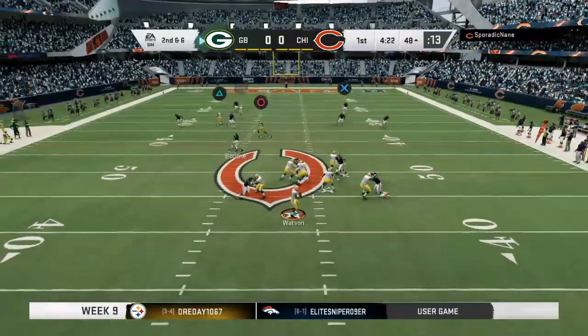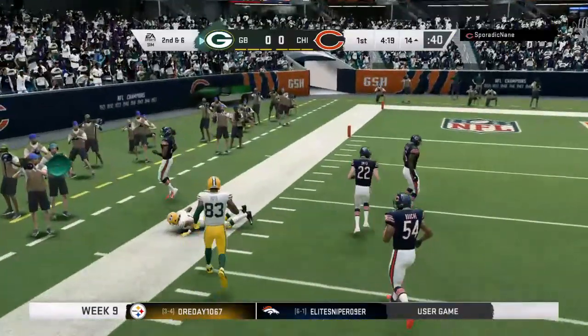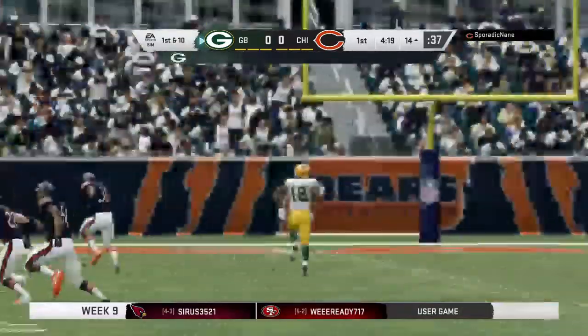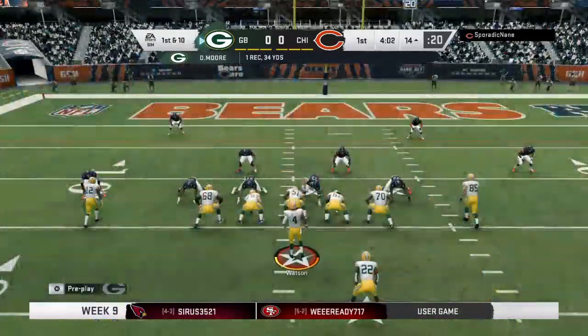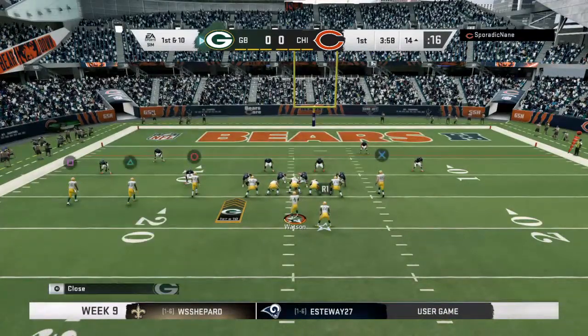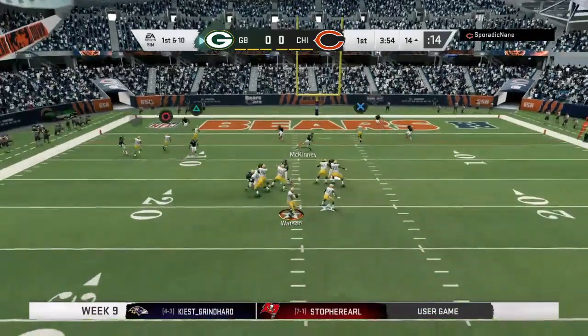Now it's Watson. He's going to look deep for more. This is caught inside the 15. And he'll go out of bounds inside the 15-yard line. It's a gain of 34. So how about this for field position after the big play? Inside the 15 now as they come up on 1st and 10.